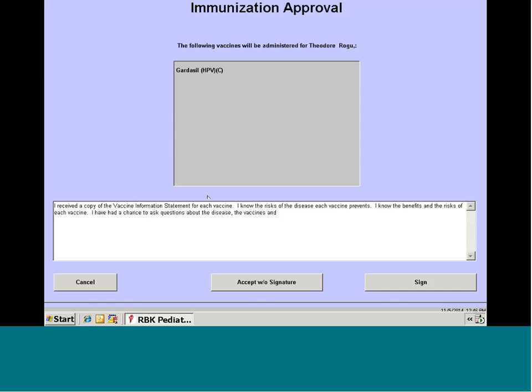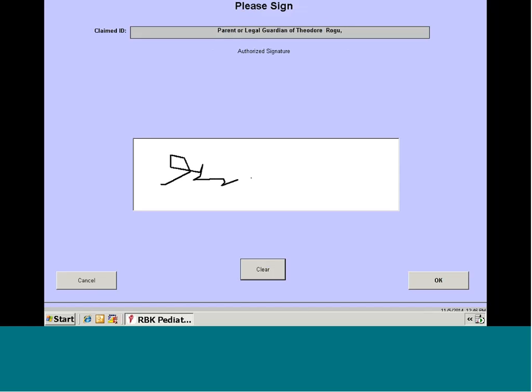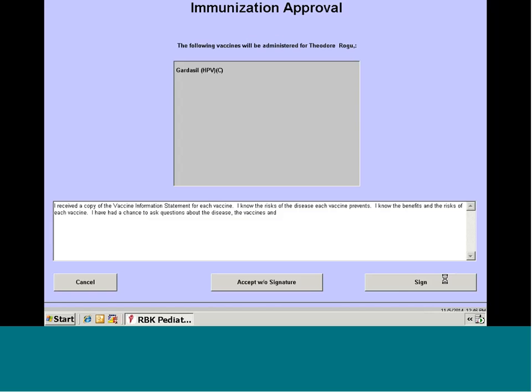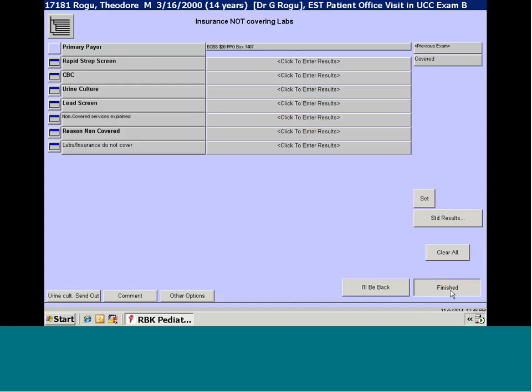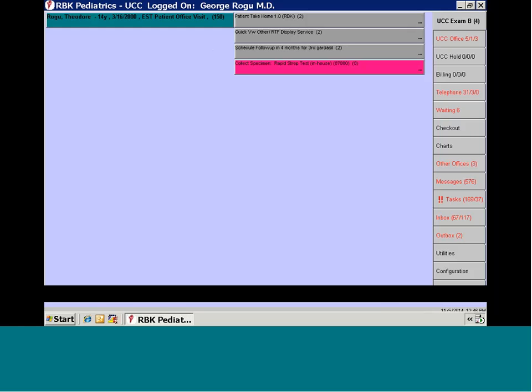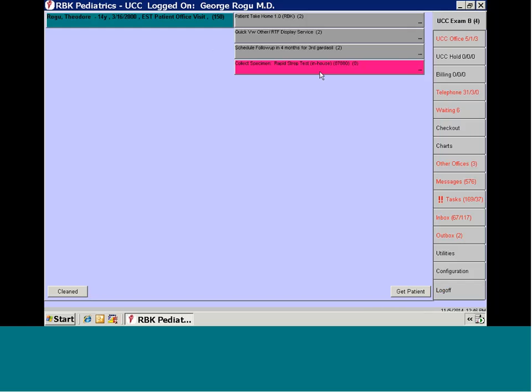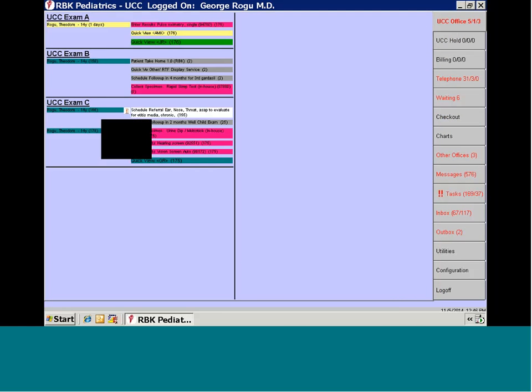And they give the shot, and then they get a signature, usually on the screen. As if they gave the shot. So now we had ordered a follow-up Gardasil in 4 months. And we also ordered, we forgot that we ordered a strep test before. We put that in the queue also because the doctor would do the strep test. Now it went for the nurses and they can provide the service. So in a quick nutshell, that was a progress note, relatively quick.